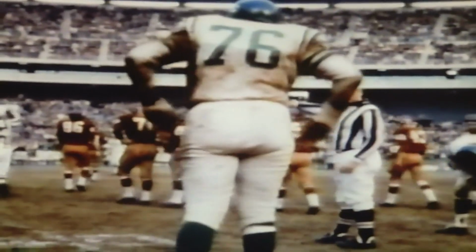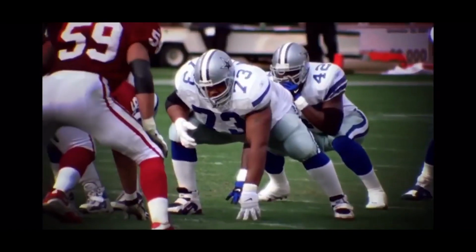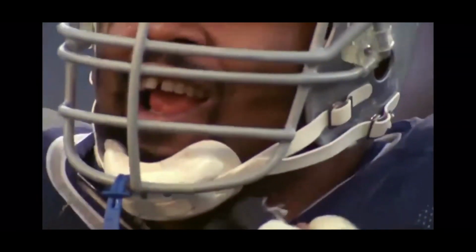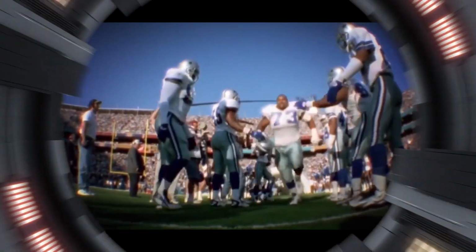3 plays from the Niners, 3 plays from the Vikings. Let's see which O-line had the most consistent play and understand how technique and communication helped the 49ers move on to the conference championship round of the 2020 NFL playoffs. Here we go. Time for introductions.